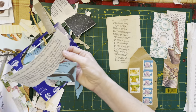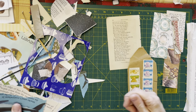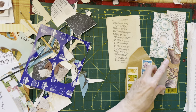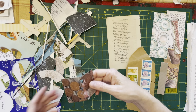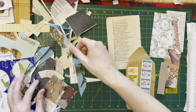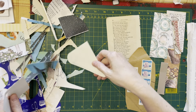I have some more pages. Oh dear, that's Gracie running around. She's a banana head. I don't know what's out there.